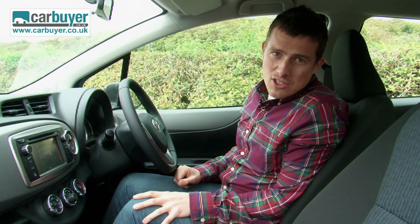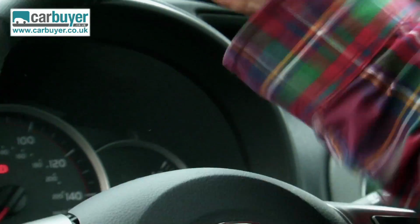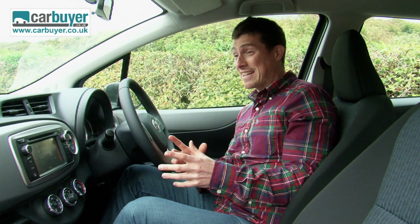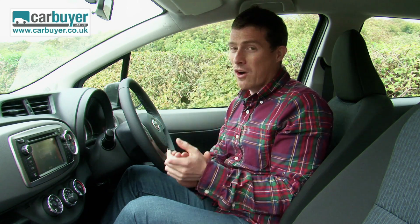As with other Toyotas, the Yaris gets a 5-year warranty. It also has the firm's legendary build quality. I better stop doing that actually, otherwise the bag might deploy. Speaking of which, there's actually 7 other airbags in here, so this car is pretty safe. It's also got a good equipment list.